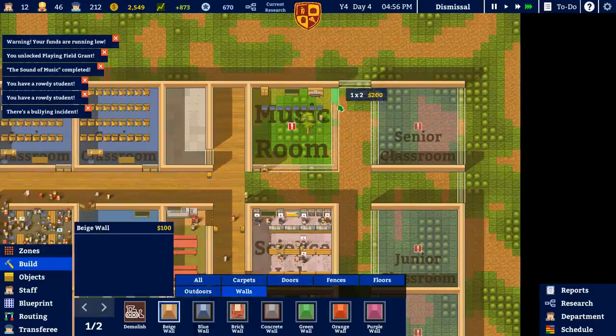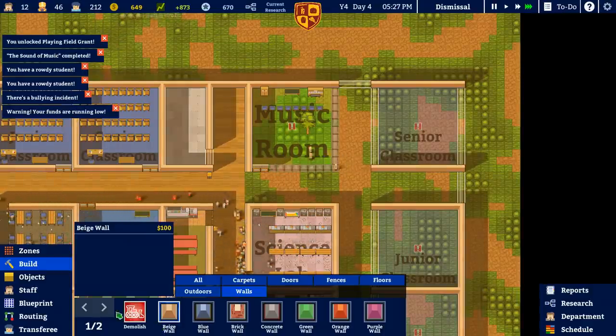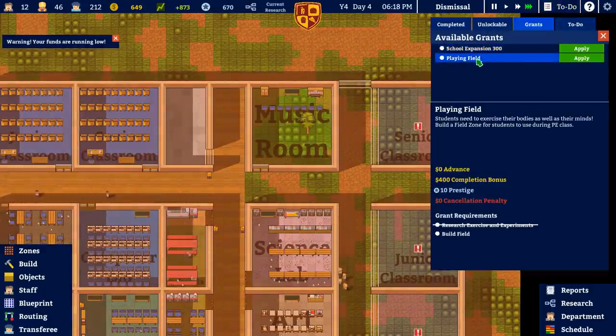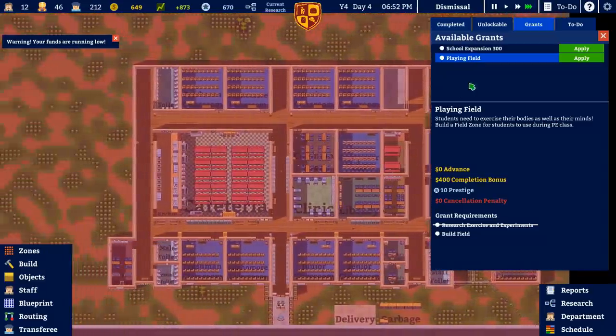Walls, beige wall. Ooh, where did that money come from, by the way? Was that money for... Oh, we completed that grant. Okay, so maybe it didn't have to be indoors. Oh, we got the soccer field too, guys. We got the soccer field too. We can build that at some point. That's going to be pretty dope.